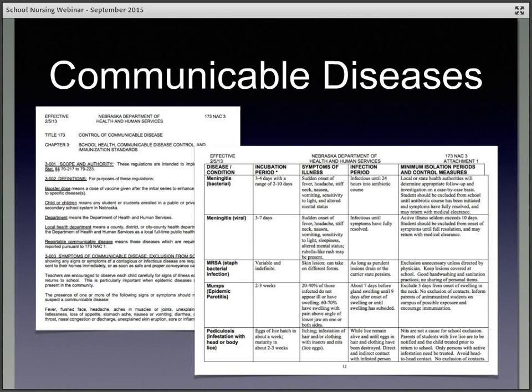If you see a child that appears to have any kind of communicable disease, a rash, looks flushed, says they're sick to their stomach, they're vomiting, they said they had diarrhea, please send them to your school nurse and let the school nurse assess that situation.